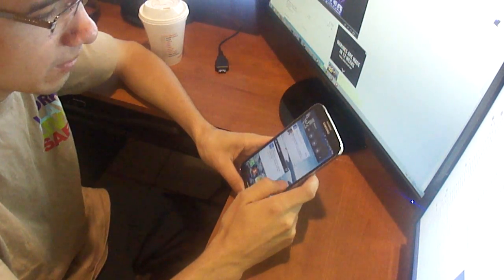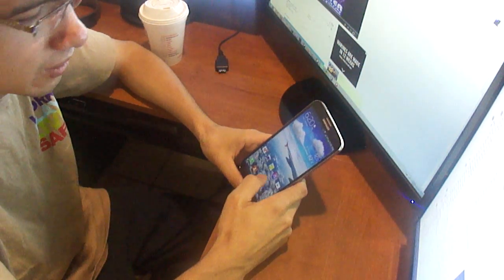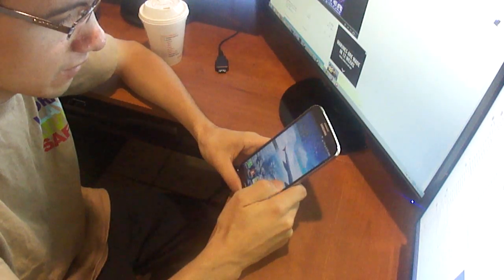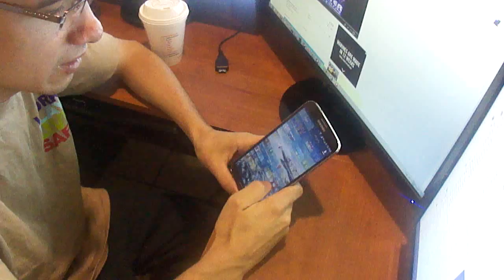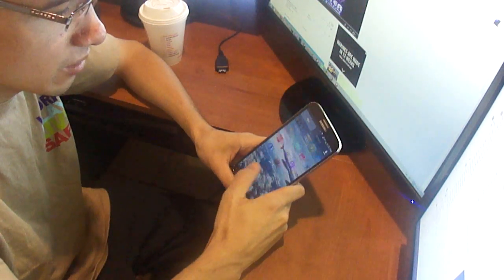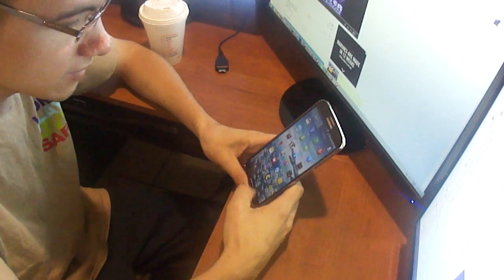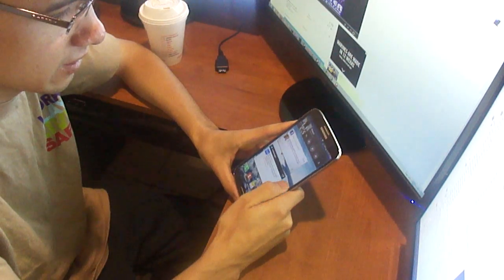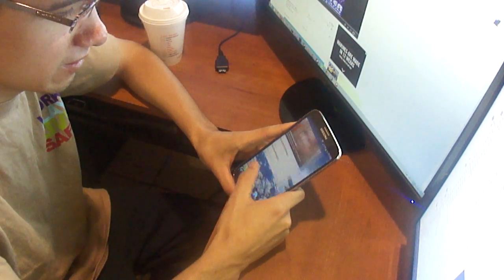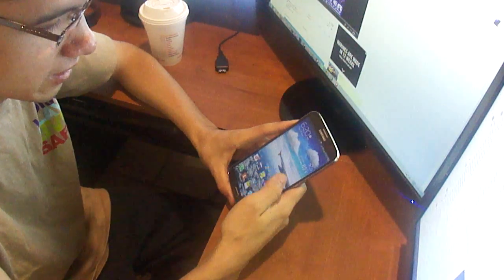There is some lag here and there. If you've been on a phone that's quad core or faster than this, you could see the lag, but you'll get used to it overall. As you can see, there is a small lag sometimes when you're swiping on the app drawer, but it doesn't bother me a lot. It's a phone. It's not supposed to be a high-end computer.